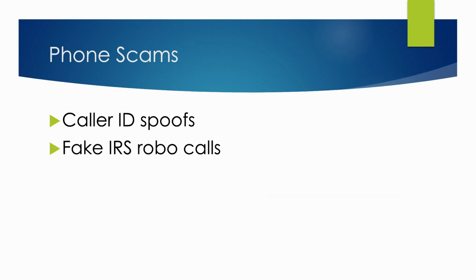So here's some examples. I'm sure we've all got the fake IRS robocalls before. They're pretending to be the IRS. They're threatening you with jail because you didn't pay your taxes or something like that. So that's a pretty easily identifiable phone scam. They want you to call them back and give your information. The IRS already has your information, and they're also not going to be calling you, leaving threatening voicemail messages about how they're going to throw you in jail. So that's pretty obvious ways to see, like, this is suspicious, probably not a legitimate phone call.